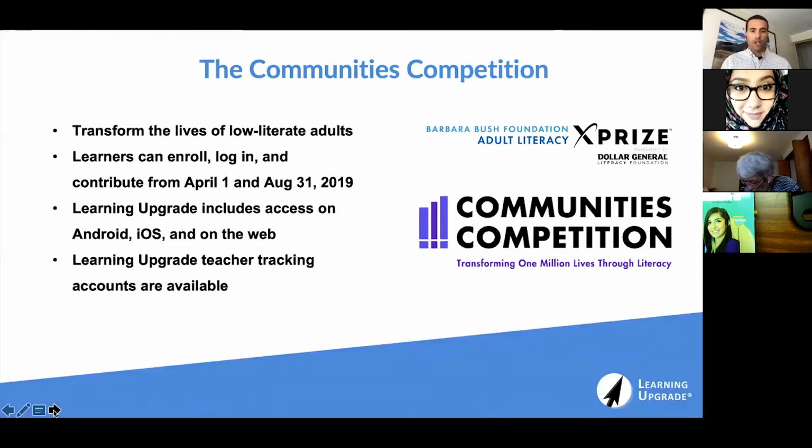And so the second phase of the XPRIZE is, they invested a lot of money, and they've announced winners. But the real goal is to take these apps that have been proven and validated and put them into the hands of the 30 plus million low literate adults in the United States. And so that's why they came up with this communities competition.